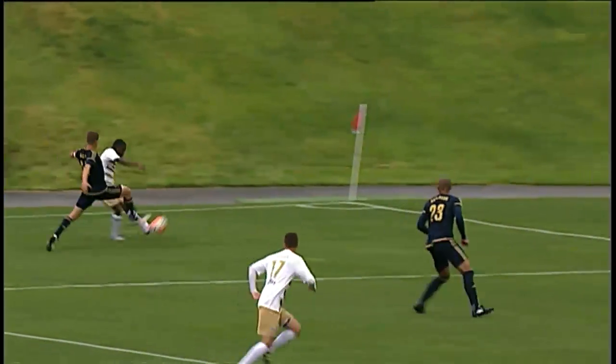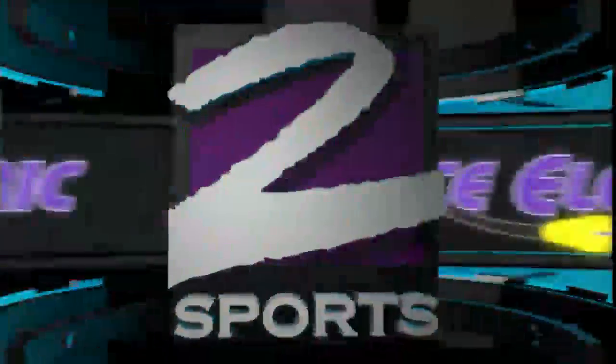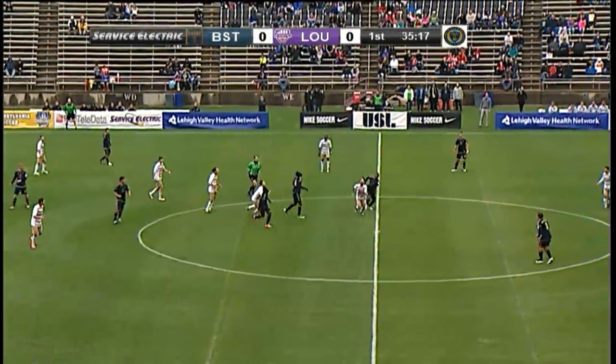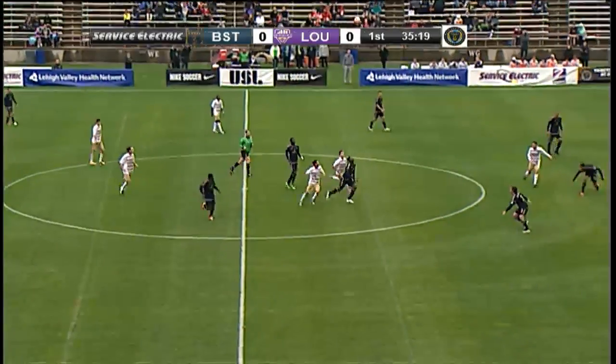He whips a great ball in there. Chandler Hoffman makes a good run, but just misses the header. But that could have been a little bit more dangerous than it actually was. So again, you need to just keep things clean. Keep it simple. No breaks.